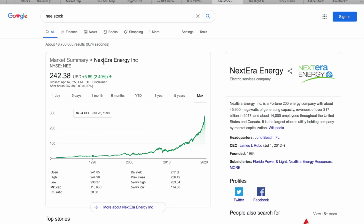So this stock over here, NextEra Energy, is a very good example. Now, this is sort of a picture perfect chart, exponential chart. It doesn't get much better than this as far as an uptrend is concerned. But I think that it makes a really good point, right? Where what you're going to want to look for, and let me say that you want to take the simplest charts possible to do this.